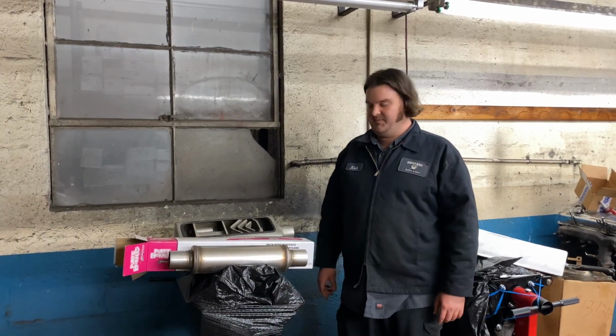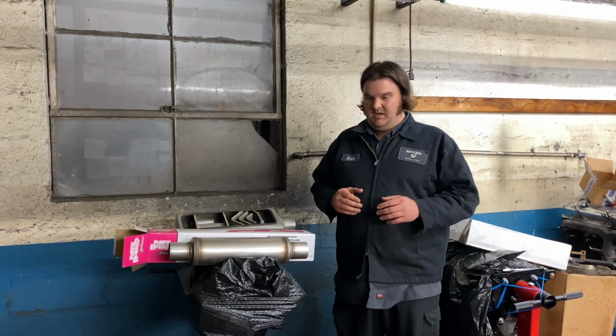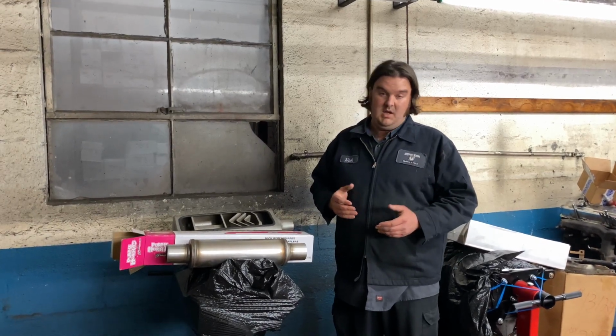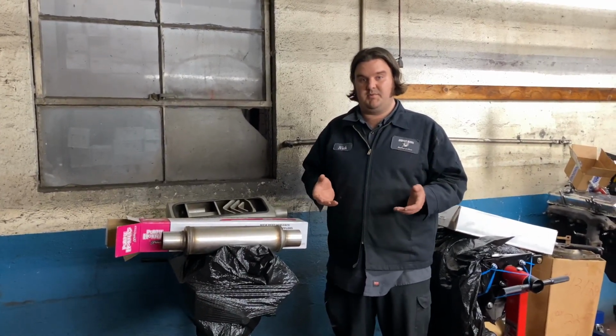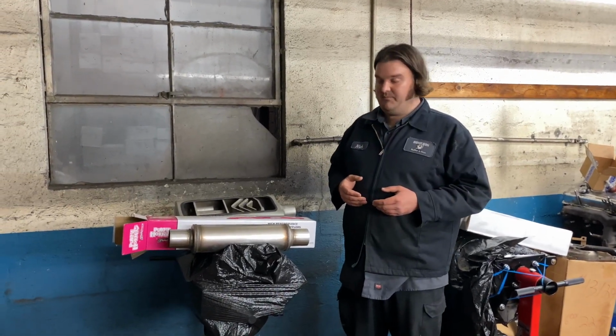Let's talk mufflers. This is one area of a vehicle I see a lot of people just throwing lots of money at, which is fine. The exhaust system is a very important part of your build. But oftentimes the money is misplaced and there are a lot of misconceptions and misunderstandings with a lot of the products in the market today.